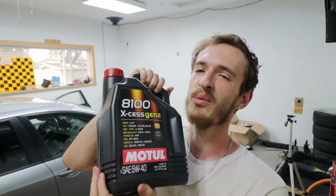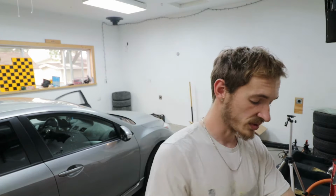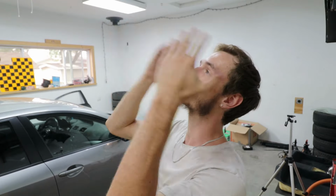And that's why today we're using Rotella's 8100 Access Gen 2. They have just come out with the Gen 2s. Actually, they probably did a while ago. The Rotella stuff's more engineered towards German. And we all know how German is. And that tells me this is good oil.